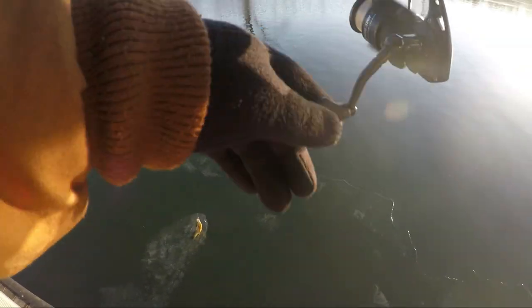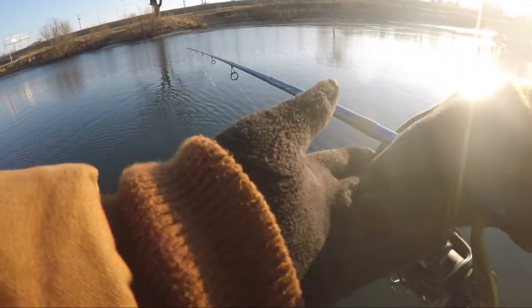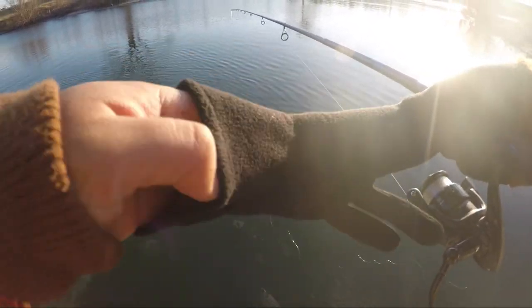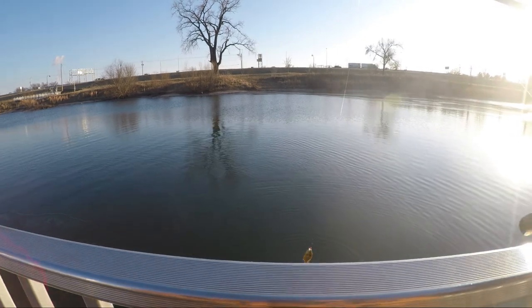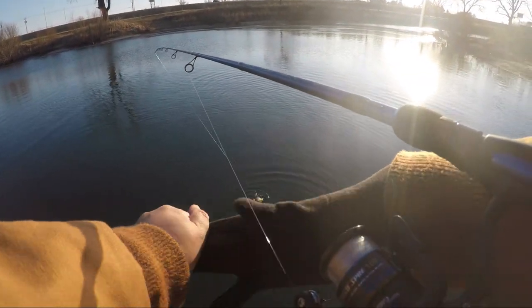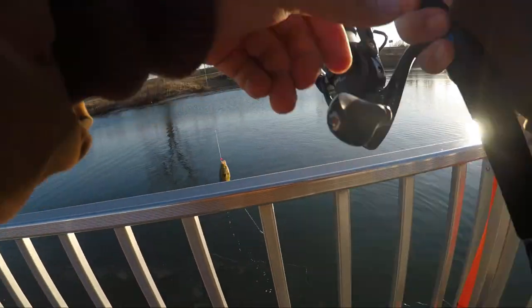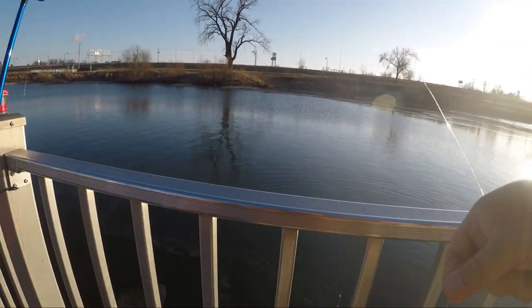Mr. Bluegill. He didn't even... Thank you. All that matters, I didn't skunk out. Get his gloves off first. It's not a trout, but he definitely took it. It's a pretty good size one too.